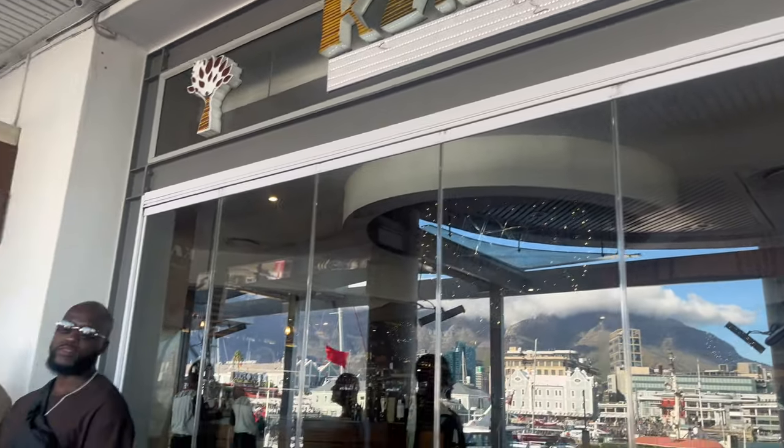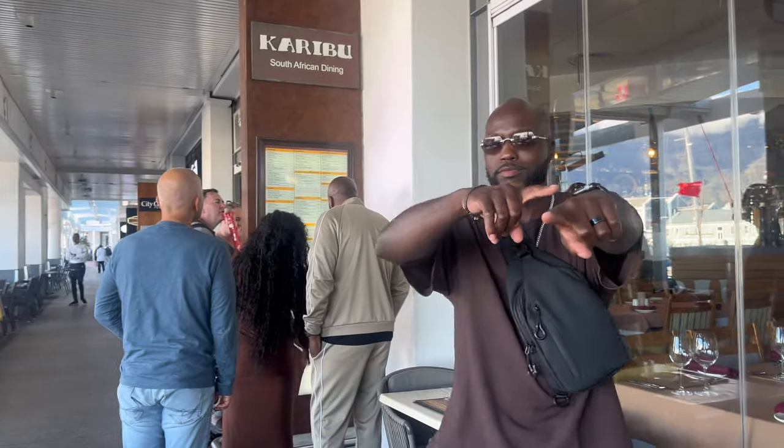We might eat here, y'all. Hey, look at my husband. My husband is good with his shades. We are at the V&A waterfront. Trying to show y'all the views behind me. It's so pretty. We about to find some food.